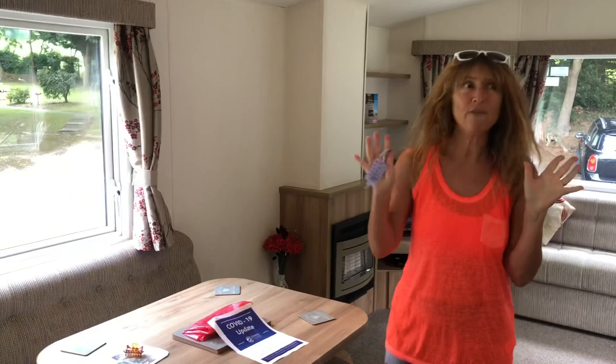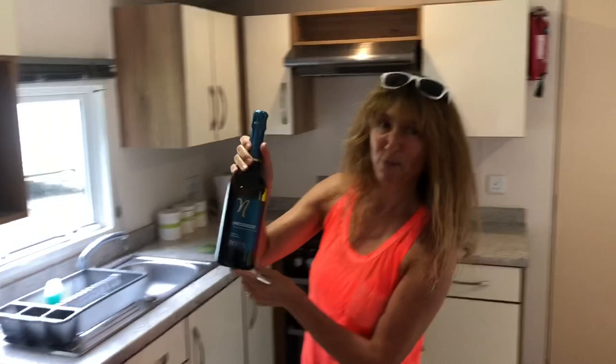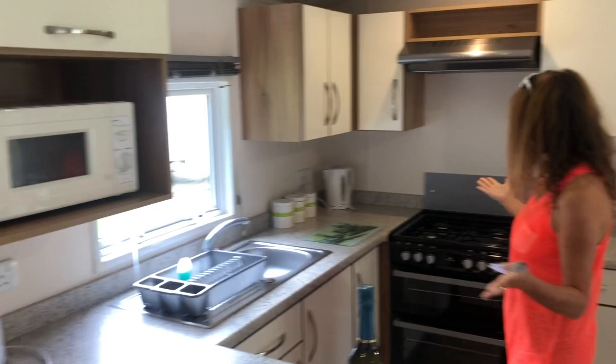And here's the kitchen. Let's just shut the door. And it's got everything we need. Fridge. Wine glasses, which is very nice because I've just seen they've left a nice bottle of Prosecco for me. So thank you very much indeed. Microwave, toaster, it's all here. I don't know how it manages to squeeze so much in.